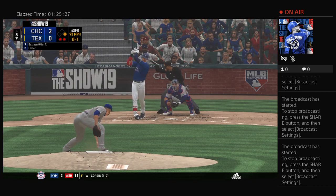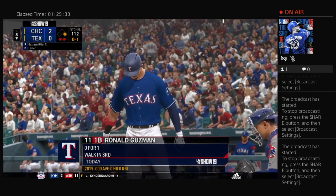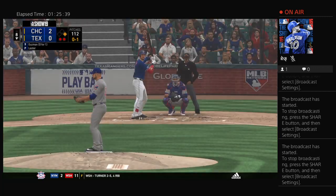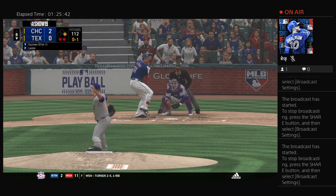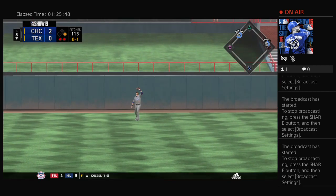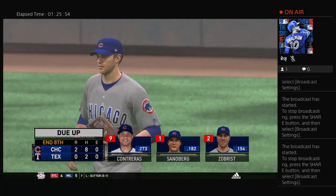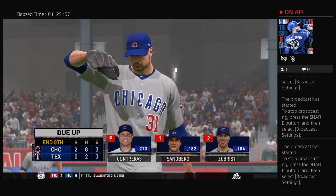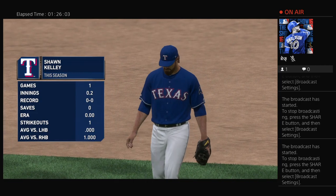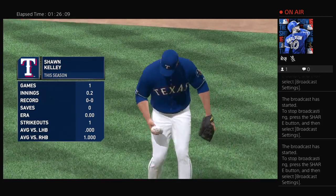Into the box now, Ronald Guzman, as he swings and misses at a first pitch fastball. 0-1. Tying run at the plate, the 0-1. Lifted in the air to straightaway center. Zobrist has a play. He makes the play, and that'll end the inning. One left for Texas. They're down 2-0. Sean Kelly enters from the pen to start the ninth inning, as he'll try to keep the score right where it is heading to the bottom of the ninth.